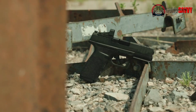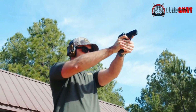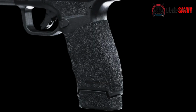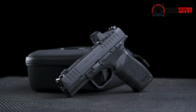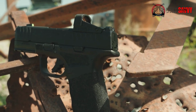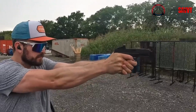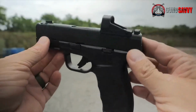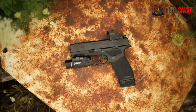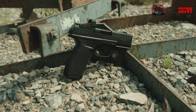Single-action striker-fired, barrel length 3.7 inches, sights tritium front, U-notch rear. The grip on the Hellcat Pro is good-sized for a beginner, especially those with smaller hands, but it's not too small for those with gorilla mitts. The grip is covered in an ultra-grippy texture that isn't too abrasive when carried against the body in a holster. This Pro Comp model has a built-in muzzle compensator that reduces muzzle flip and recoil greatly. Generally, the Hellcat pistols have sharp, snappy recoil, and this does a lot to mitigate that.